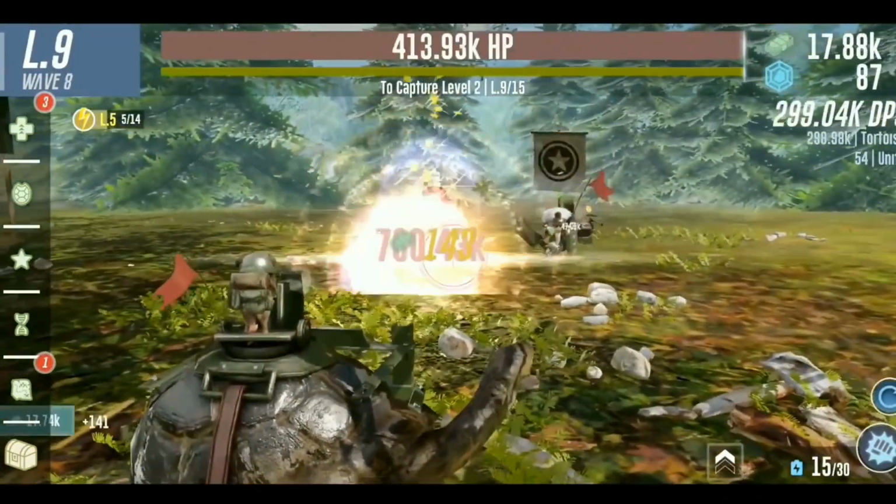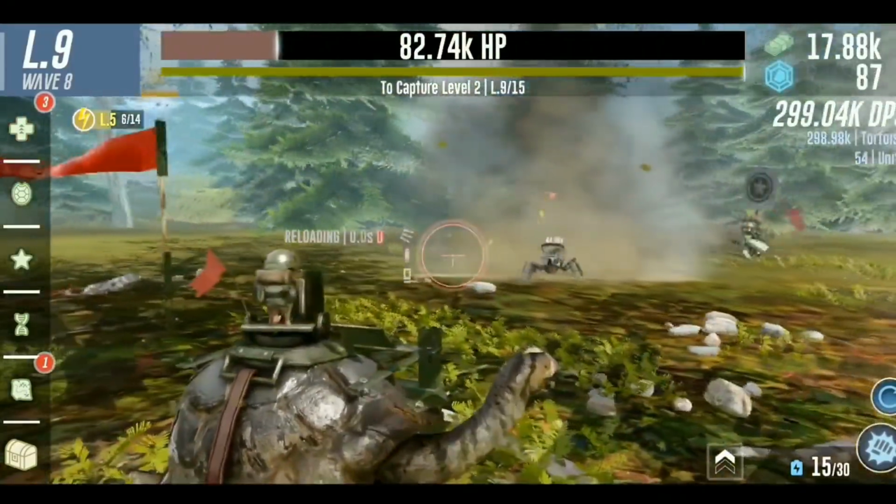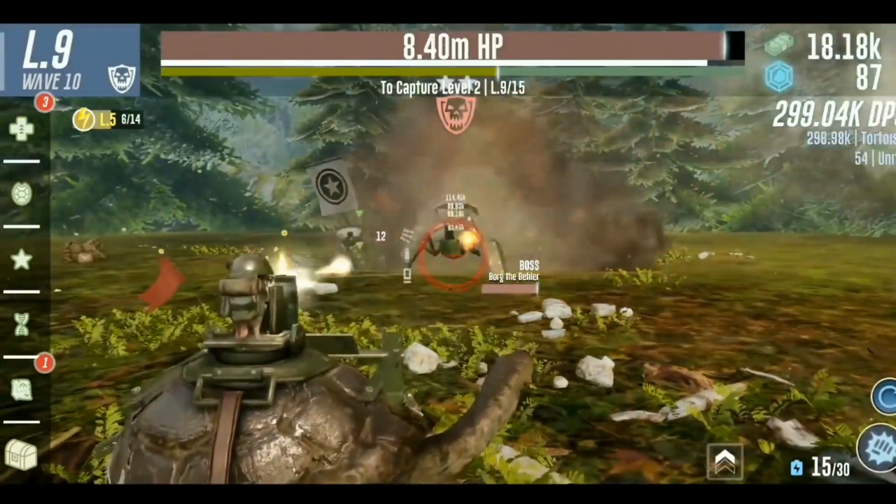Also, you can build a powerful army to fight against your enemy and defend your territory. Overall, the game is good and it has a unique concept. I think you should try this game.